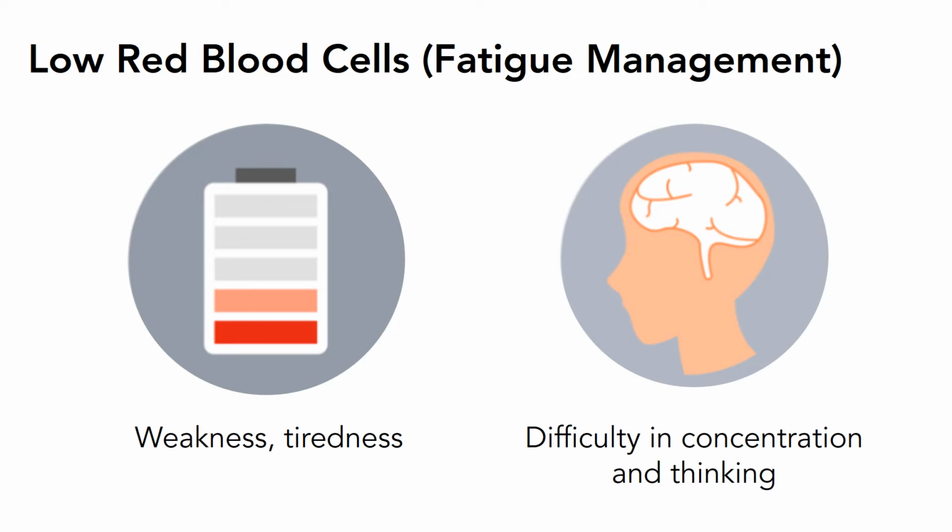Some signs of fatigue may include feeling weak or tired. It may be physical, emotional, or mental tiredness. Your body, especially your arms and legs, may feel heavy. You may have less desire to do normal activities like eating or shopping. You may also find it hard to concentrate or think clearly.